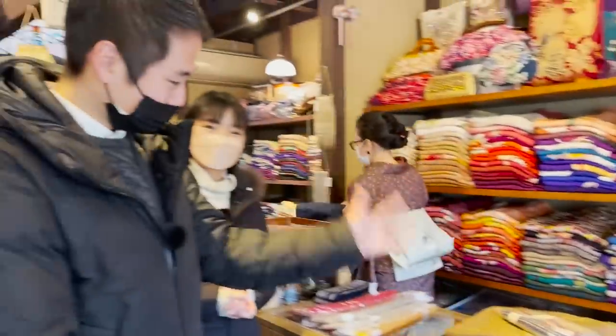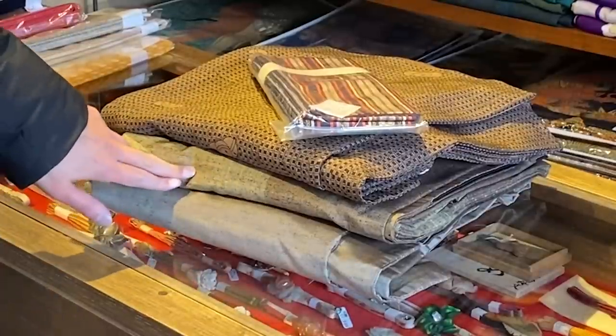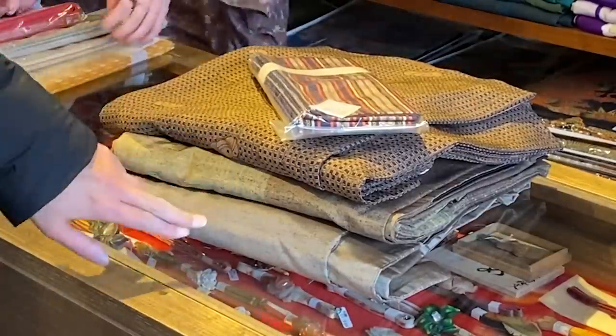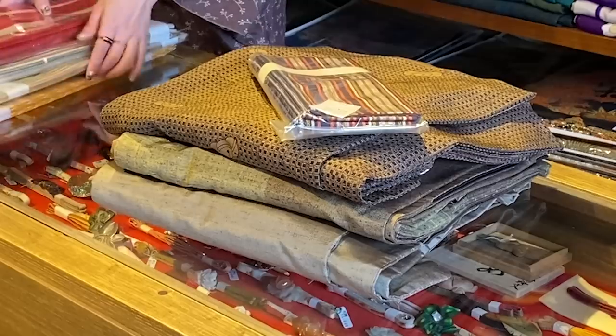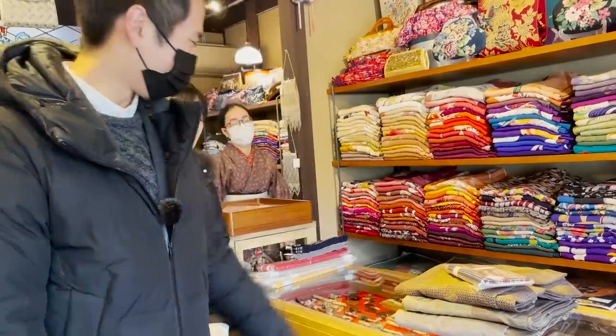Okay, so my three kimono are decided then. Yeah. The one that I fell in love with immediately, the one with the bells, and the one that Harumi said she liked the most here, with the haori set. Yeah. So I'm going to be trying these three on. Yeah. Awesome.